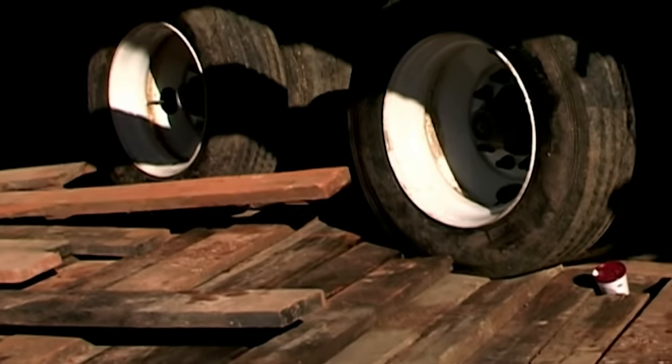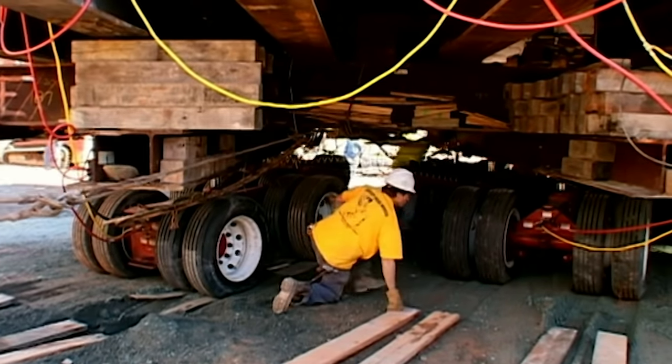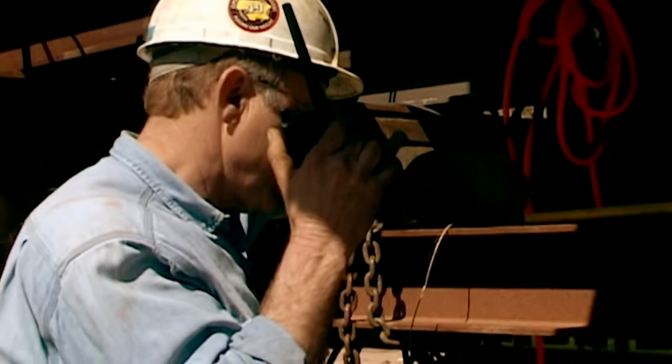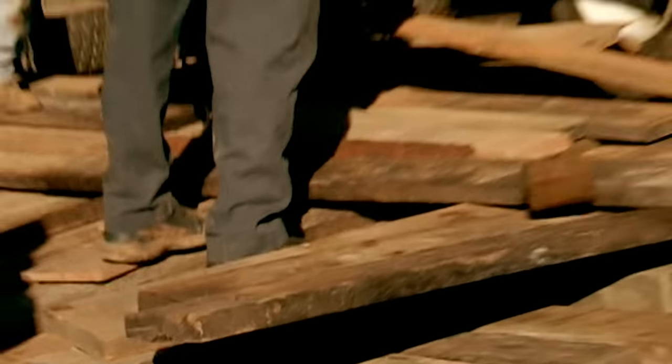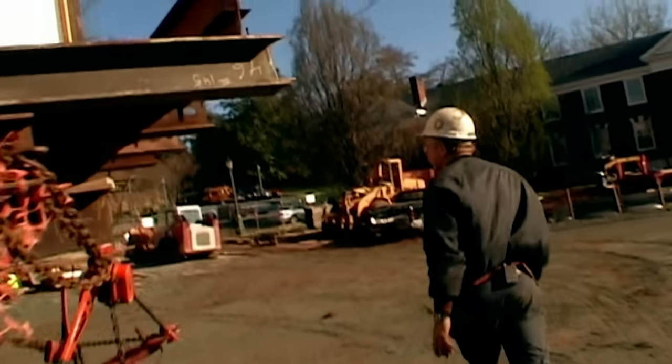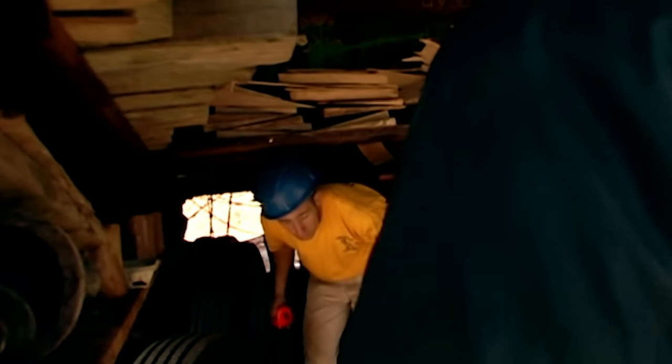Okay, here we go. How you doing, Dad? Doing okay? Yeah, we're doing fine. The boards give the load extra grip, but they're time-consuming to lay. It's taken 3 hours to move just 30 feet, and there's a long way to go.